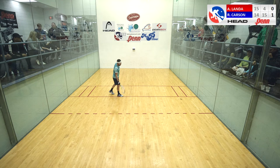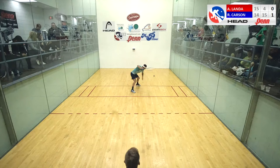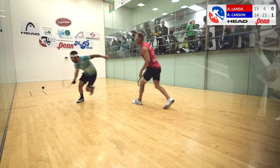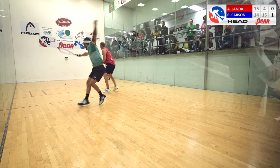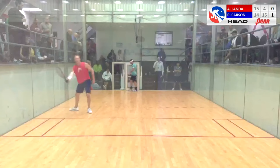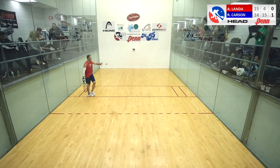It's amazing how Landa can kind of turn it on and turn it off and be just not good in one game and excellent in the next. I agree. Another great get by Landa. Rocky left it open. So did Landa. Opportunity lost for Landa. Rocky just with a junk shot straight in. We're still at 1-0, Rocky Carson.